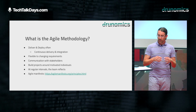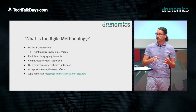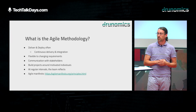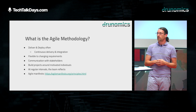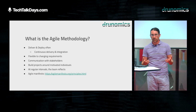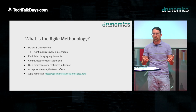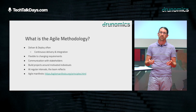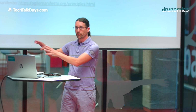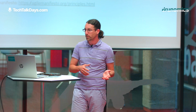So agile methodology, if you go to the manifesto, you can see that it has the most important points for what agile is. And in order to be agile, one has to know these points. Point one is to deliver features, so usable features, often. And that also means doing things like continuous delivery, continuous deploy, continuous integration. You always want to be moving forward, not moving backward. Even if that means that your feature that you are deploying is hidden somehow or only available to the internal people to be able to be tested.